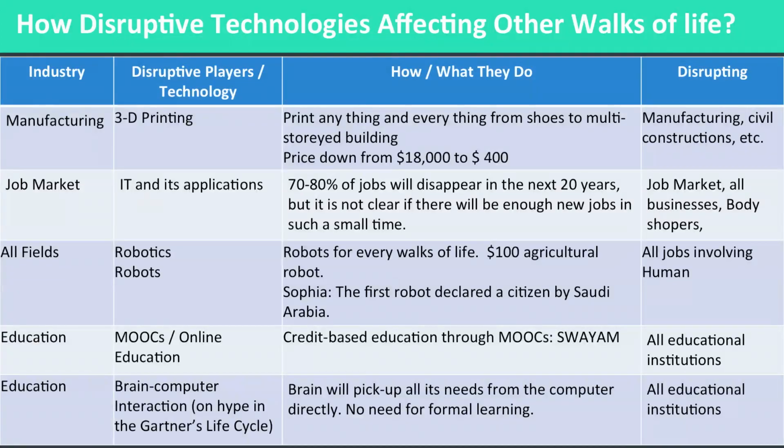There are other examples in manufacturing, like 3D printing. Now you can print an entire building using 3D printing devices. So it is a challenge to the entire manufacturing and civil construction engineering. Job market: IT and its application is a challenge. It appears that 70 to 80% of jobs will disappear in the next 20 years, but there may be another set of jobs that would be available. Robotics and robots are affecting all fields of life.